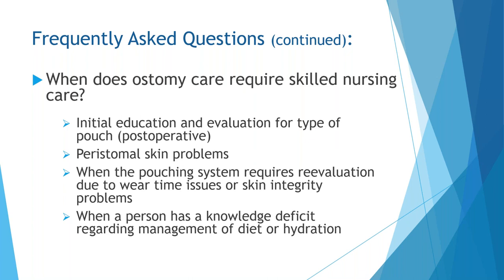So if there are issues that need adjustment, further education, that is a skilled mix of care, specifically by CMS. They want those items to be done within the right setting, and it is a skilled and paid activity.